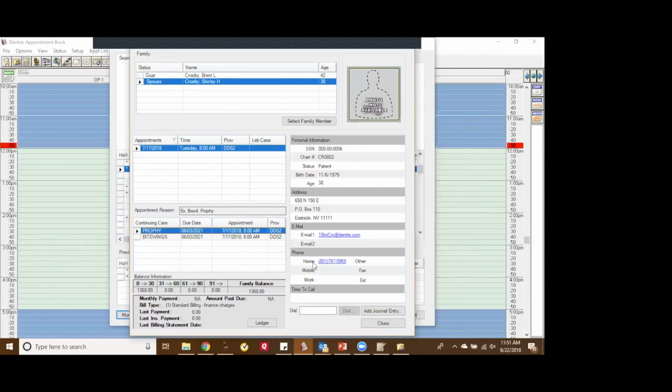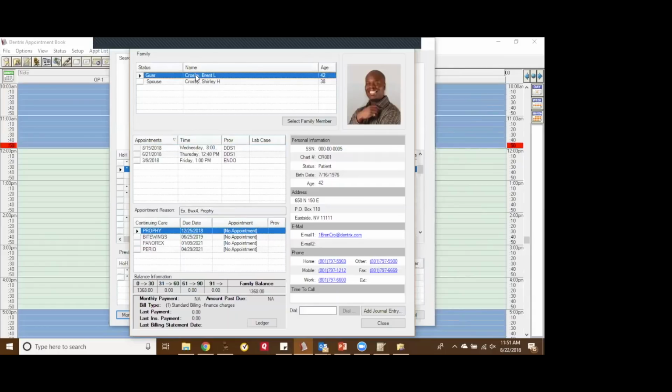And then it shows you a little bit about their addresses and telephone numbers and things like that. But I love this more information button because it shows you the whole family on one screen, and you can flip through each family member and see when their next appointments are.